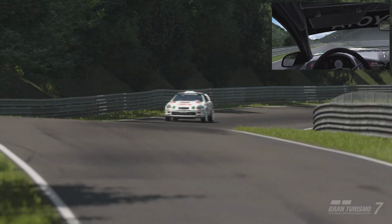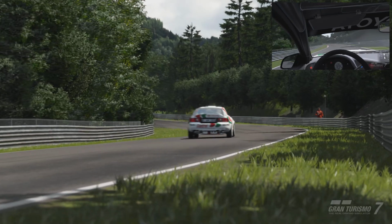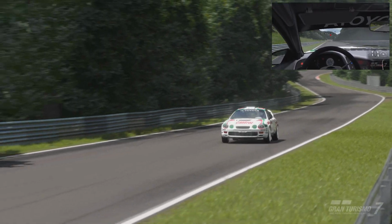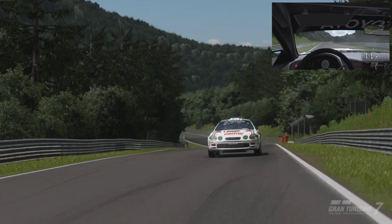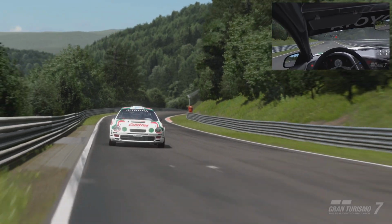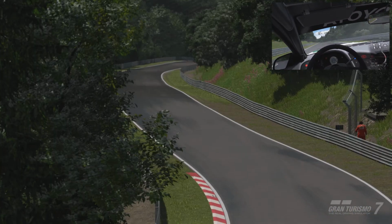The ST205 is one car that must be mentioned. It's alright. No, honestly, it's really good. It is an absolutely fine drive. This car has got better grip than some F1 cars that I've played in games.